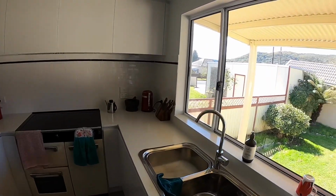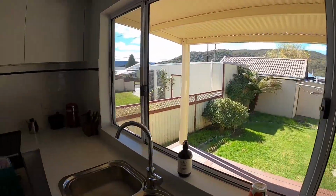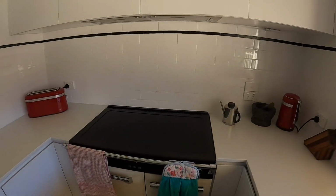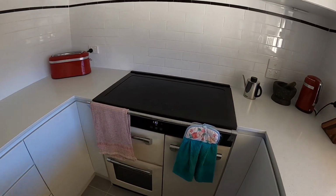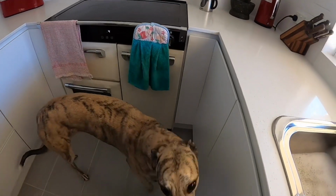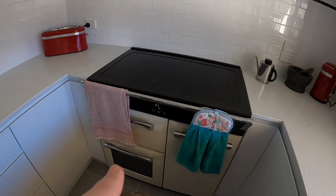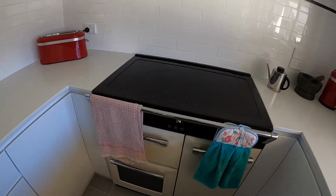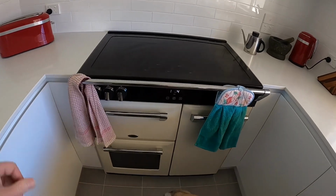Much, much better, and look at that bright sunshine for my messy backyard. Absolutely beautiful. My Belling stove, which I love. I wanted, and there's Ash. God, look at you. Hey, sweetie. So there's the Belling stove. I wanted a 1940s Aga. I couldn't get a 1940s Aga, so I got the next best thing.